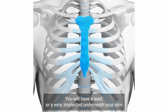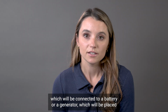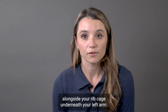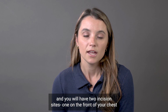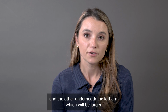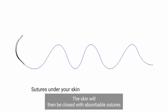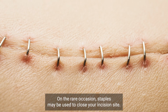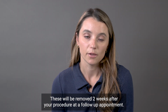You will have a lead or a wire implanted underneath your skin on top of your sternum or your breastbone, which will be connected to a battery or a generator, which will be placed alongside your rib cage underneath your left arm. The lead and battery will be secured to the muscle underneath the skin, and you will have 2 incision sites, one on the front of your chest, which is very small, and the other underneath the left arm, which will be larger. The skin will then be closed with absorbable sutures, and you will go home with a dressing on your chest. On the rare occasion, staples may be used to close your incision site. These will be removed 2 weeks after your procedure at a follow-up appointment.